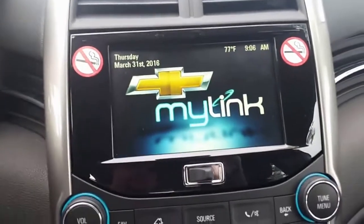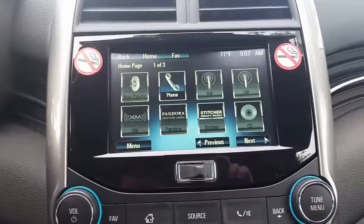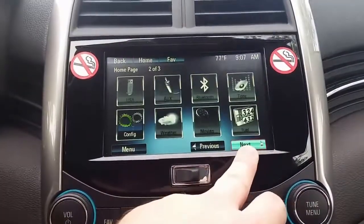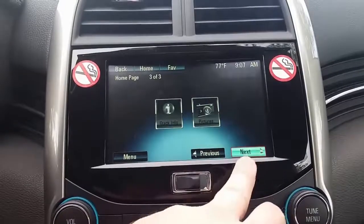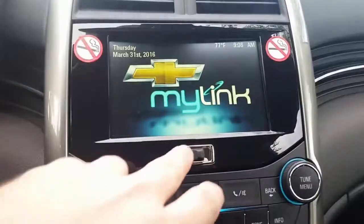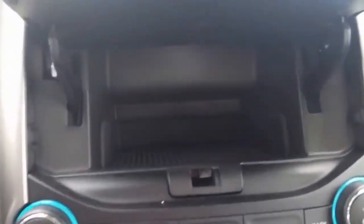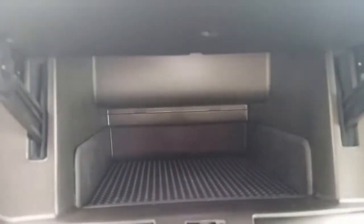It's also got this MyLink display here in the center, which is your display for your radio, your navigation if you've got it, and your phone. It's got Bluetooth, so you can hook up your phone to it. One thing about this center display that's kind of neat, which I found by accident, is it's got this release right here, and the whole display folds up, and there's more storage space back in here. It's like a hidden little storage compartment. That's a unique design feature that I kind of like.